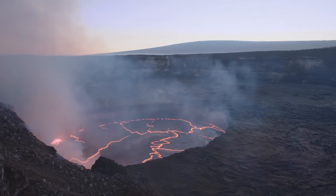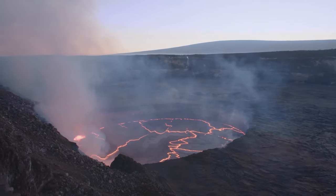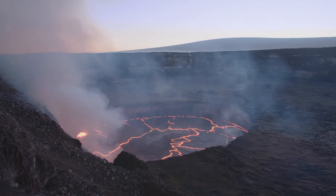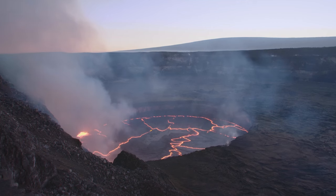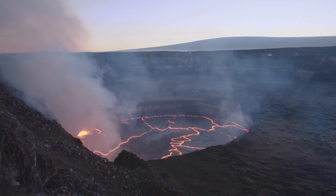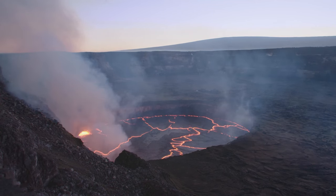More frequent lava lake level measurements. Obviously, it'll give a better idea of what the lake is doing. And we're working with Cambridge folks who are testing a radar device. And we're also hopefully installing a stereo camera setup to make more continuous lava level measurements.